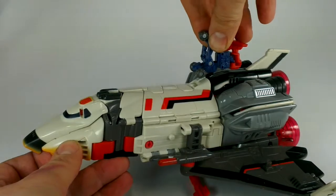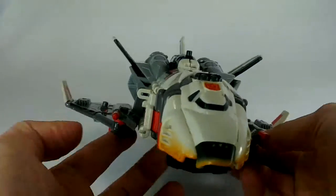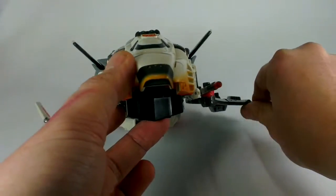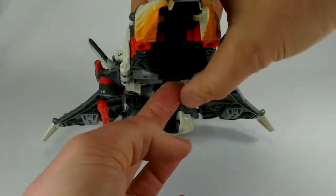into this slot and deploy these awesome stabilizers. So checking him out now, look at that. That's kind of re-entry orientation, but what I like is to bend these wings down. Gives him a real kind of X-Wing fighter vibe.